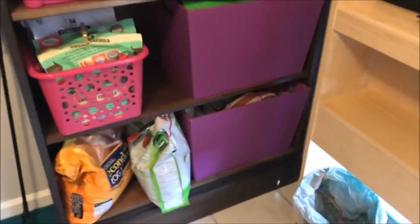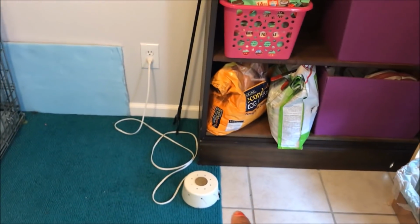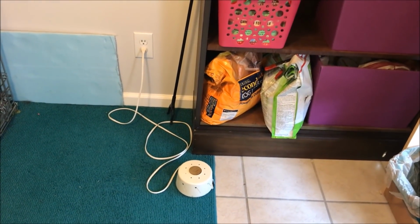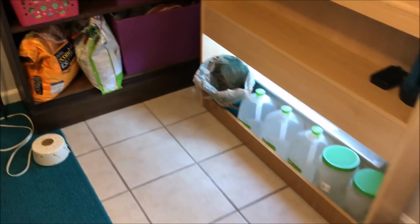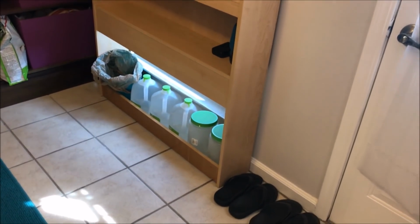And then she had a trash bag and we just put that on the bottom. We just kind of wedged it in there. And then she keeps this little thing here. It's like a noise thing to calm them. So that is what that is. But that is her little area, her shoes for when she goes outside, because her backyard is here to take the little puppies out. But that's what we were able to do.